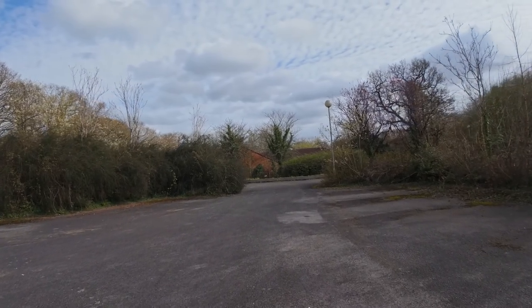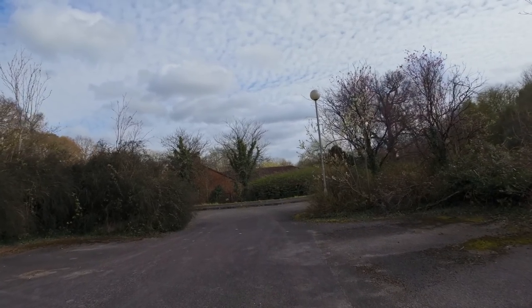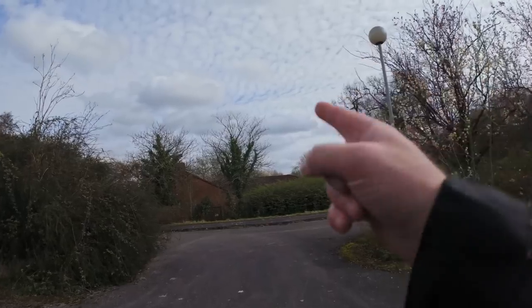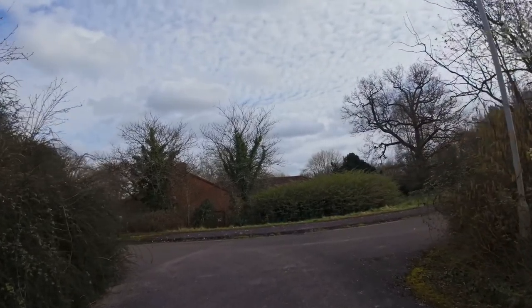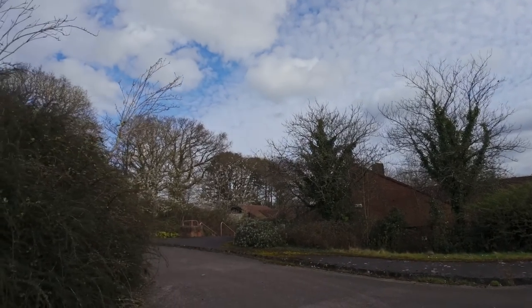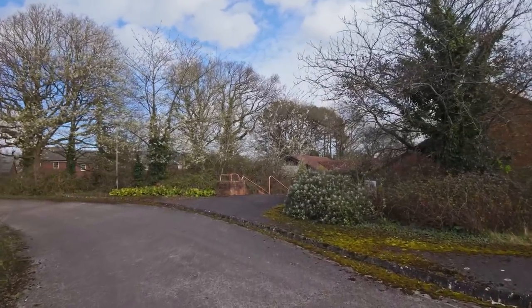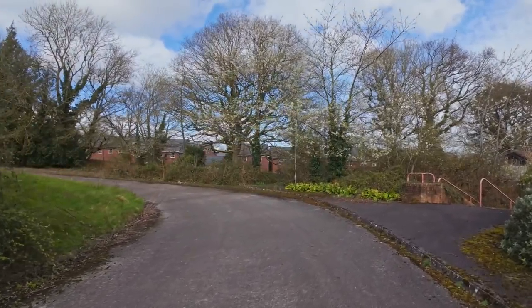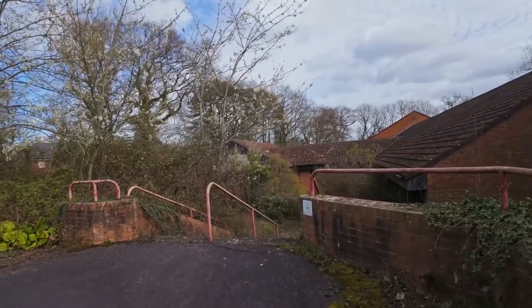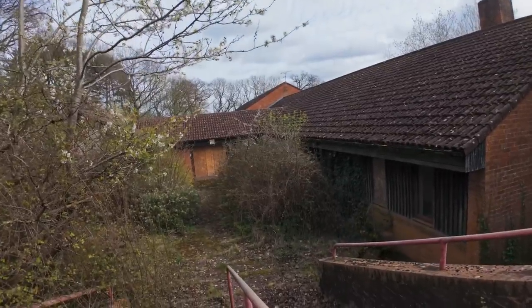Now from the drone, it looked like there were wooden things that have been screwed onto the window that were lying flat on the ground, which seems to be an indication that possibly this is where the local kids have been. So, oh look, steps down and in. A little bit exposed to the houses over there. Wow, that is overgrown. That is very overgrown.